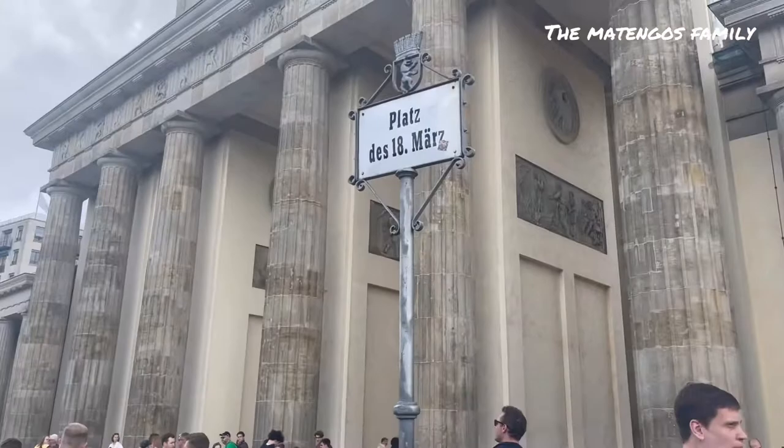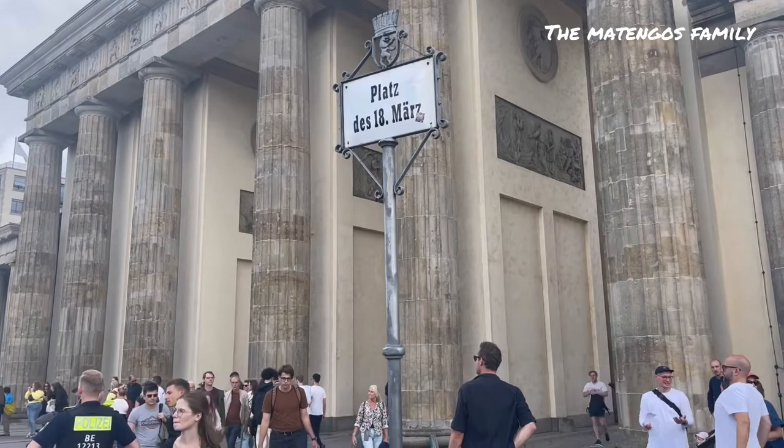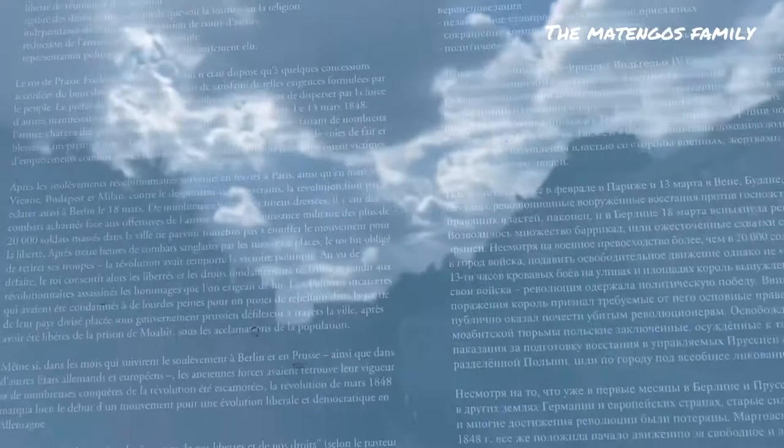So on this other side, when you exit, or maybe before you enter, it's called Club des Aktenvermehrs. That is 18th March. It's called like that because on this day is when they got freedom. They paint some of the information of this day, 18th of March. I don't know if you can see it well because of the sun.